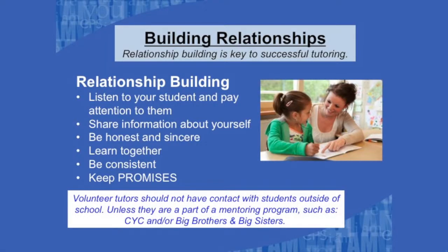Building relationships. Relationship building is key to successful tutoring.